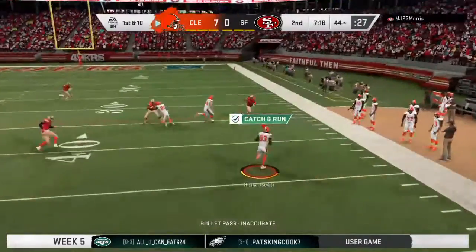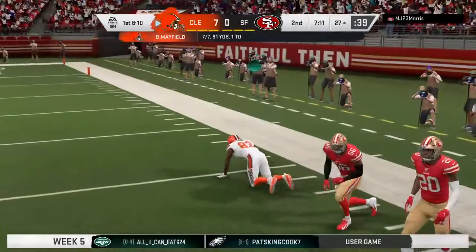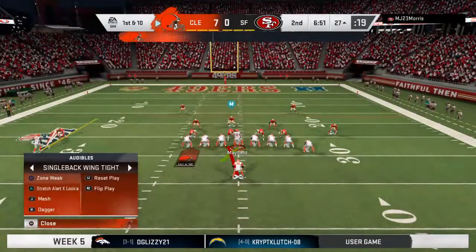Now a fake on the give here as they try the run-pass option. Now a quick pass to Richardson. And he's going to get this inside the 30. Just what the Browns needed there. Good for a gain of 17.